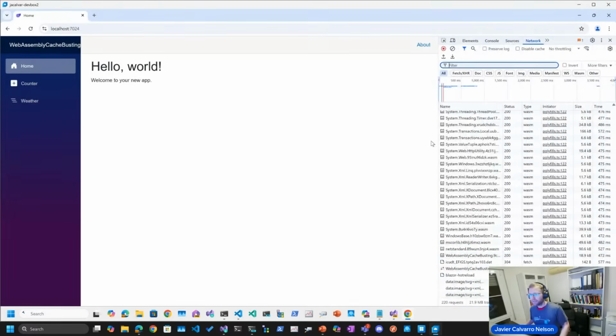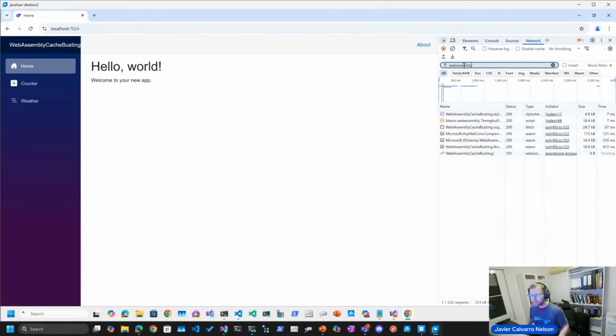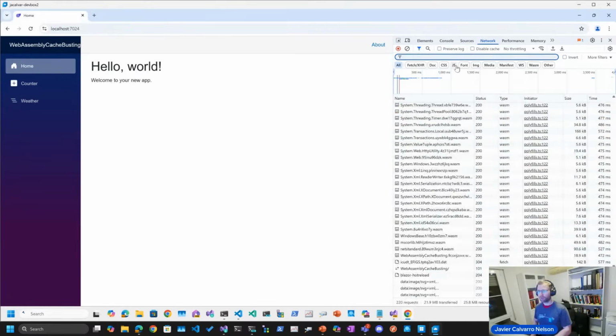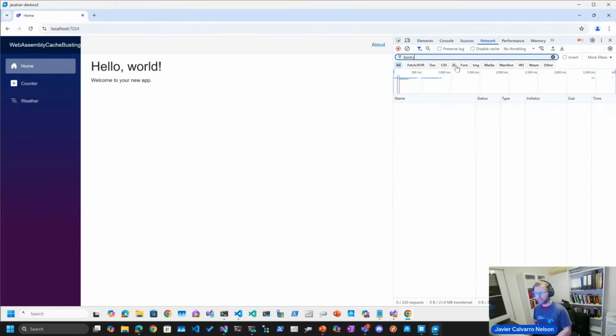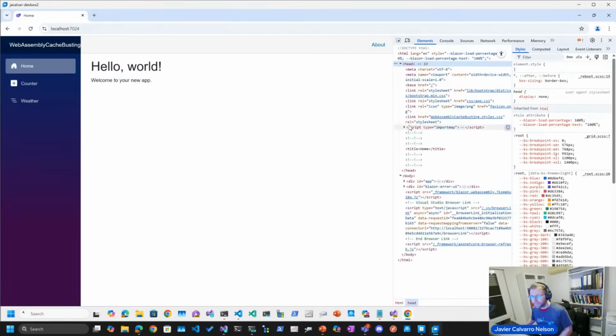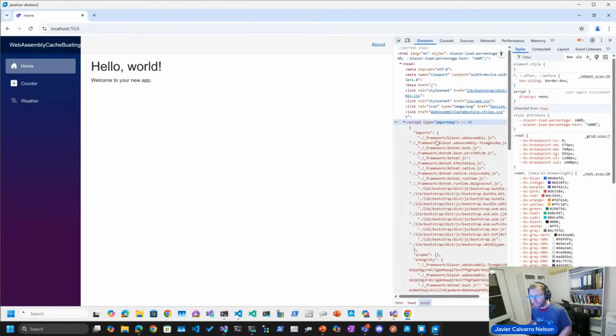So in the network here, you can now see that if I search for WebAssembly, it has the fingerprint applied to it. Same thing for, we used to have Blazor boot.json. Now we have boot.js, I think it's called, yes. It's also fingerprinted. If we go into the elements panel here, where is the head here? You can see here the import map with all the import maps, same as you would get on the server.